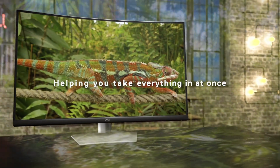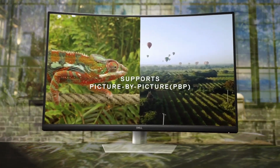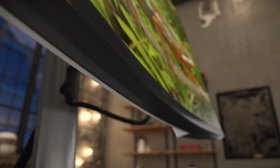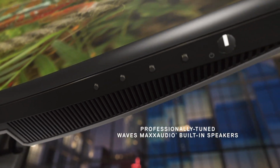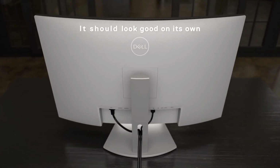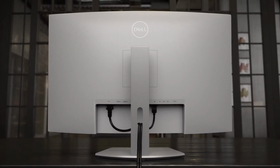Namely, decent-sounding speakers and an interesting picture-in-picture functionality that will let you display two different computers on the same display. That's pretty nifty, and a great way to make up for the fact that there's no USB-C connectivity. This model's a couple of years old at this point, but the past couple of years have been fairly slow for monitor developments, especially on the more mainstream and business user side of things, so it can hold its own against the best business monitors out there.